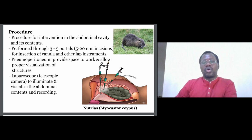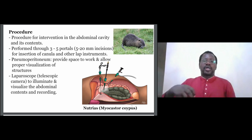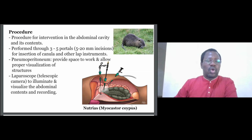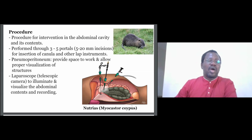And for clarity, sometimes we do what we call pneumoperitoneum. So you can push in some gas so that it allows the spreading out of tissues and organs within the abdominal cavity so that you can see better.